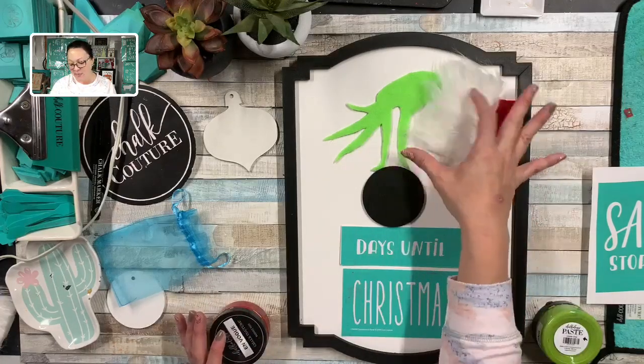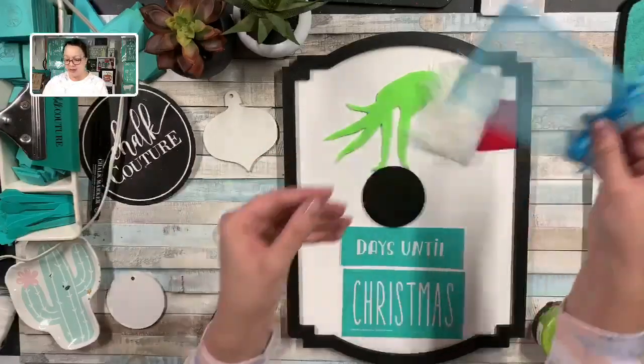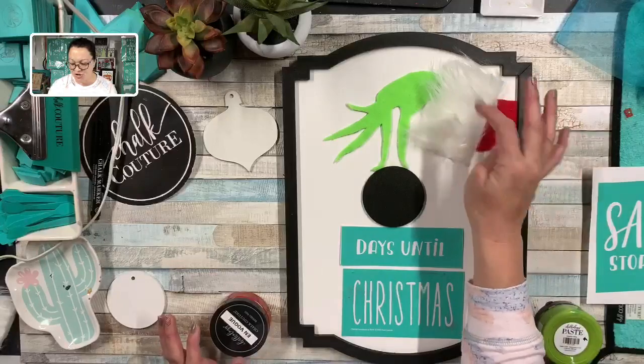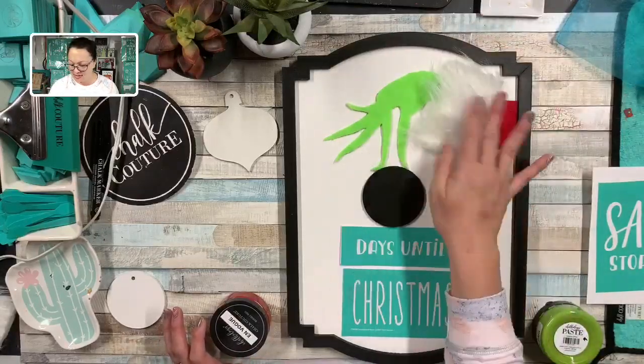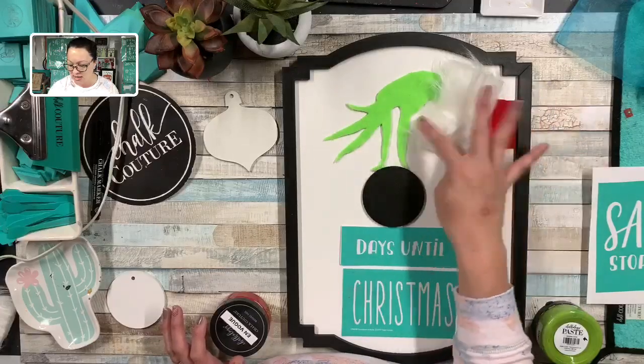This is super fluffy, but I am going to warn you, that's why I'm putting your fur in these little mesh bags, because you may have some shedding from where I cut. Okay, but look how fluffy this is. I just want to make a hat out of it.